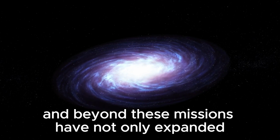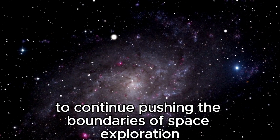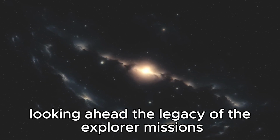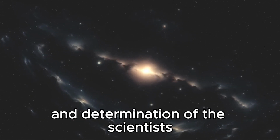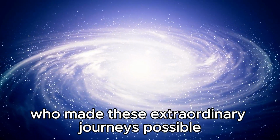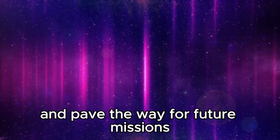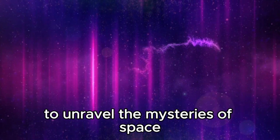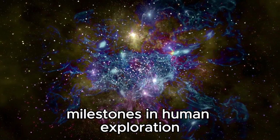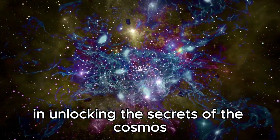These missions have not only expanded our scientific knowledge, but have also inspired future generations to continue pushing the boundaries of space exploration. Looking ahead, the legacy of the Explorer missions serves as a testament to the ingenuity and determination of the scientists, engineers, and explorers who made these extraordinary journeys possible. Their discoveries continue to shape our understanding of the universe and pave the way for future missions to unravel the mysteries of space. In conclusion, the Explorer missions stand as milestones in human exploration, demonstrating the power of curiosity and perseverance in unlocking the secrets of the cosmos.